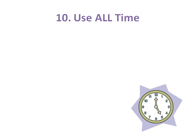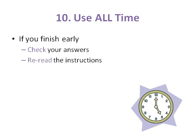The final strategy is to use all of the time allotted for the test. If you finish early, check your answers. Reread all of the instructions and make sure you followed them correctly. And make sure you caught all of the trigger words.